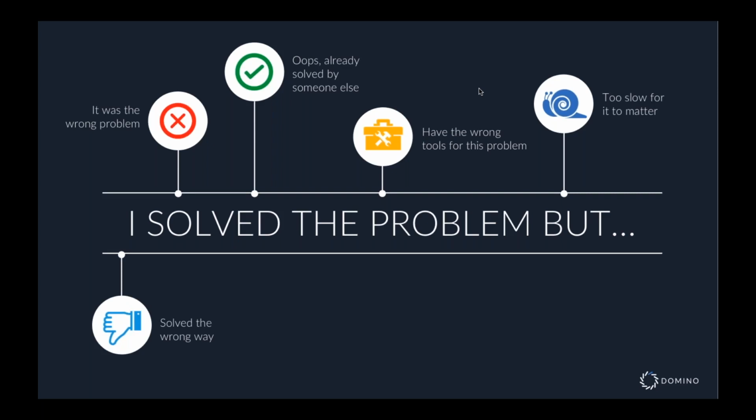Sometimes the problems get solved the wrong way. And this is a real interesting challenge where the data science team conceives of how the solution is to be delivered. They build it, they deliver it, and it is not delivered in a way that is consumable by the end users that are actually going to take advantage of it.